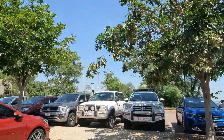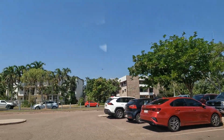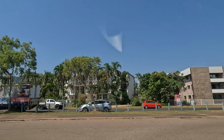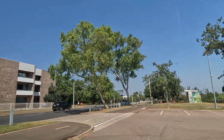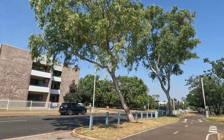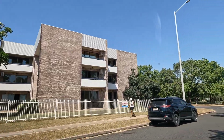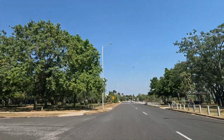Alright, so we'll just pull out of the car park here at the Nightcliff swimming pool. We'll go for a bit of a drive. If you're watching this from the southern states, Sydney, Melbourne, Adelaide, even Perth, getting some reasonably cold weather as they head into the winter months. So if you need a bit of a break from all that, feel free to come up here and visit. We've got this beautiful sunshine.